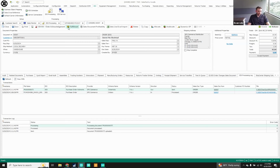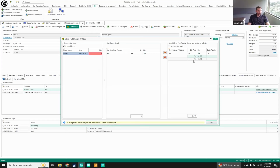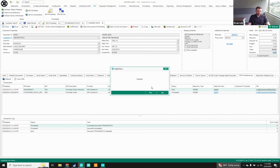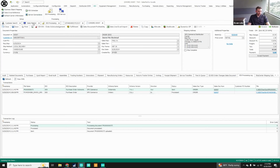We also have the ability to manually fulfill the items on the sales document here within SalesPad. So I'll go ahead, fulfill the 2 items for this sales document, and we can then move on and begin shipping of the sales order. Again, releasing that into workflow provides users within SalesPad the visibility.